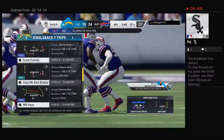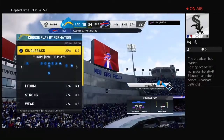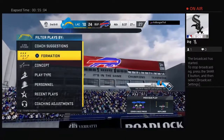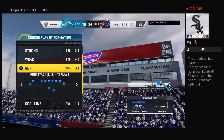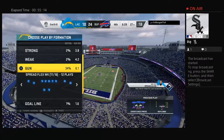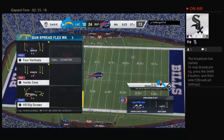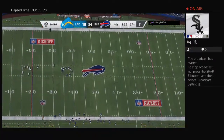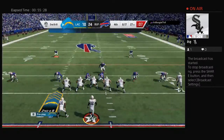Tackle made there by Matt Milano. Tough day. Tough sledding right there, and it's been that way the entire game. Not a whole lot of room to ramble for him. Yeah, you're right. It's been that way all afternoon. Didn't get a whole lot better there. They'll break the huddle, come up on 2nd and 8 at the 27-yard line.